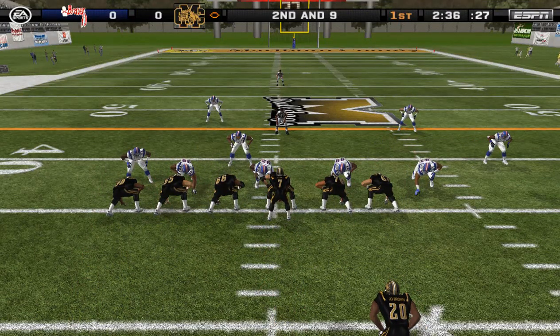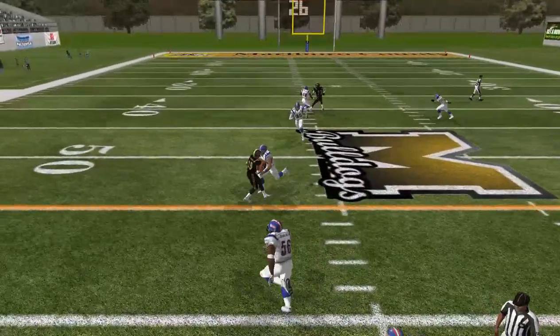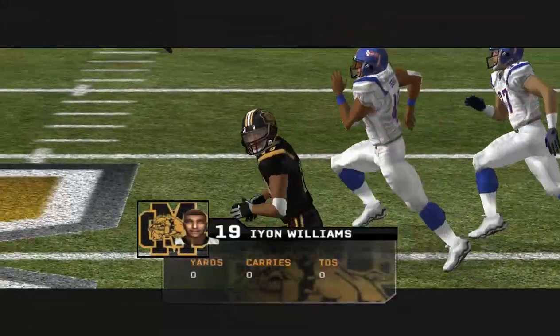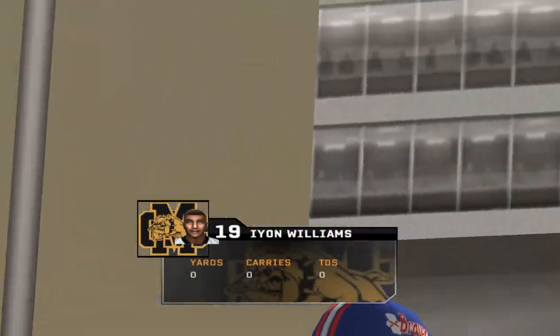The visiting team line up in a 4-3. Drops back with the throw. Incomplete. Watch here. He's trying to make the catch, but as he's about to bring it in, he takes a big shot from the defender, and that forces him to drop the pass.